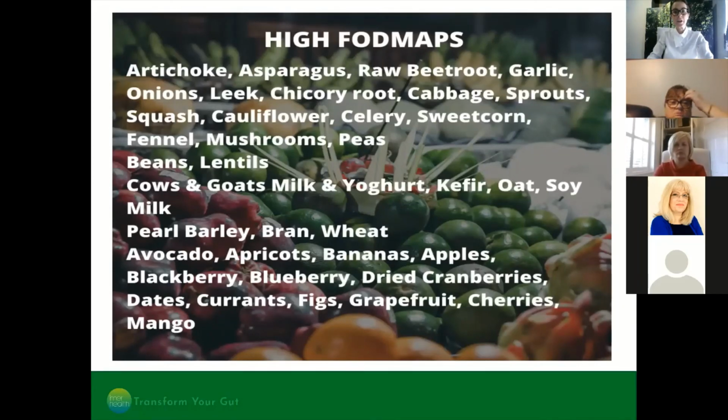So these are your high FODMAPs in alphabetical order. So things like artichoke, asparagus, all the way down to avocado, grapefruit, cherries, mangoes. These are the things that if we were following a low FODMAP diet, we would want to make sure that we either reduced or, in the early stage, maybe cut out. And again, we'll go into more detail tomorrow about how to implement a low FODMAP diet if that's something that you want to try and see.